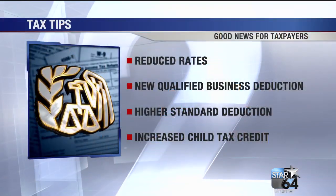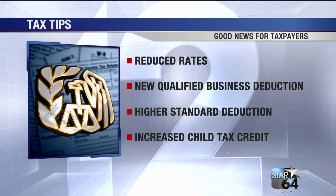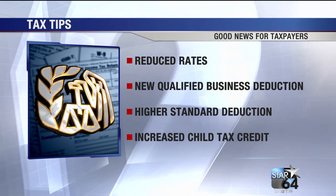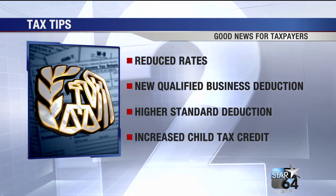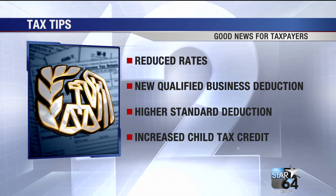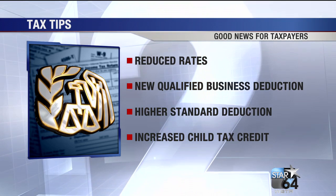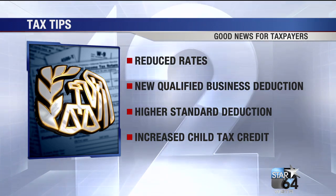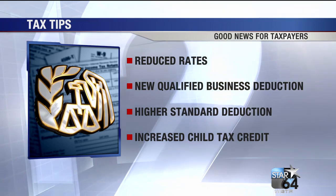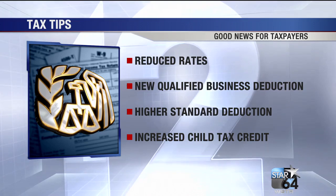Reduced tax rates. Most everyone received a tax rate reduction, even though they're not feeling it, because the payroll withholdings were reduced. It came out through the year. They got it all through the year. Also, there's this brand new qualified business deduction, 20% deduction on certain types of income. If you have an S Corp or Schedule C, make sure you seek professional advice because that's complicated. And then finally, a higher standard deduction. And if you have a child under the age of 17, you've got a new and improved child tax credit. It's doubled, and part of it can be refundable.